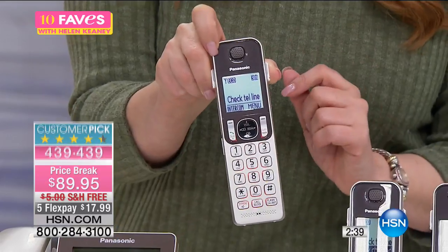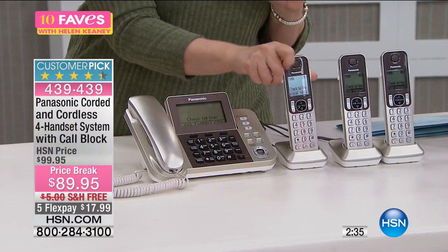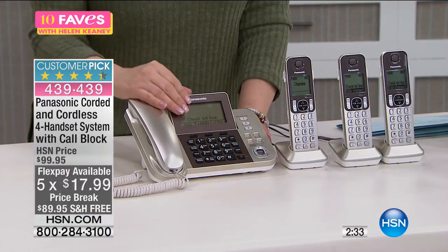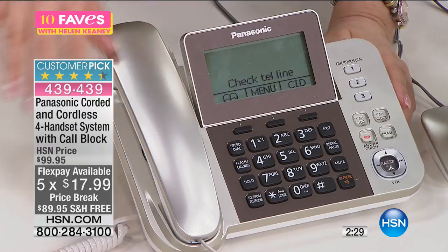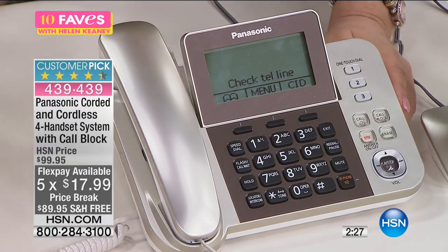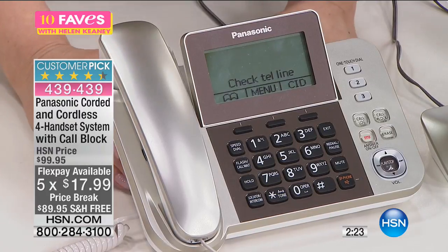And also when people call, there is an audio caller ID. So in other words, if you put people in your contacts, maybe you want to add your best friend, Terry, then when she calls, the phone will say, Terry's calling. So it is just a huge customer pick. How big of a customer pick?